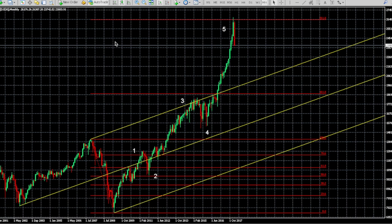A correction phase. It may be a little bit more painful at one point, but it is expected. It's long overdue. And it just has to happen. It's just natural to happen. It's just not sustainable to go up vertically like that.